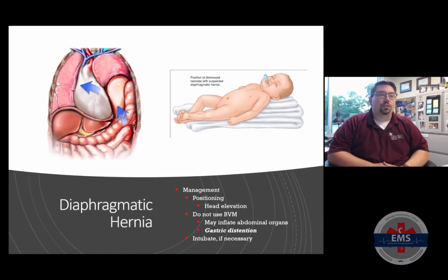Here's an example of what that looks like. You can see immediately here we have our diaphragm, which should be coming up like so.